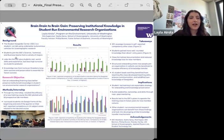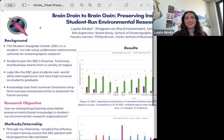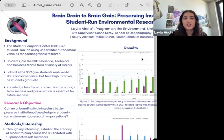And so just to provide some background, because a sea glider is not typically a known thing. The Student Sea Glider Center is a student-run lab in UW School of Oceanography, as I said, and you might be wondering what sea gliders are. As you can see in this logo, sea gliders are underwater autonomous vehicles. And so we at the Student Sea Glider Center and other scientists pilot sea gliders in oceans and other water bodies, but primarily oceans, to collect oceanographic data.